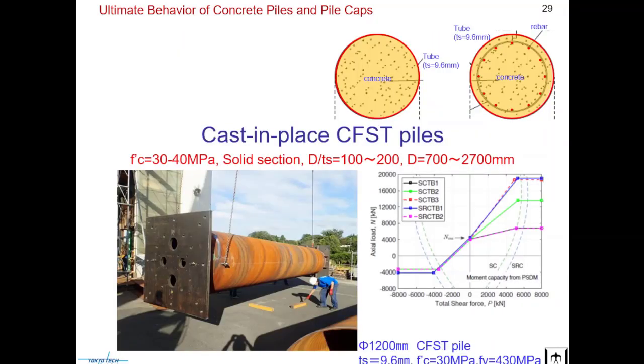And this one is a cast-in-place CFST. Again, the D over T ratio is 100 to 200. Their main product is 140 to 160. Somebody checked the design condition, and they see that this unreinforced CFST is used under up to 40% of the axial load ratio. If you put in longitudinal rebars, they are using up to 50%. That's very, very large.